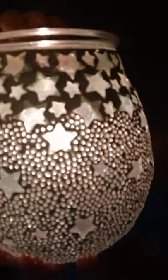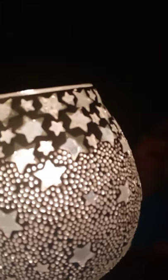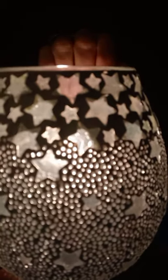Now, when you turn it on, let me take that. I'm always afraid I'm going to break the dish. When you turn it on, the stars become more clear, it's not as iridescent, and this white grout looks darker. So if it looks darker, it really is. It is so pretty. Now let me turn the light out.